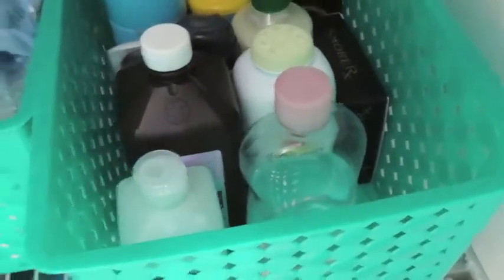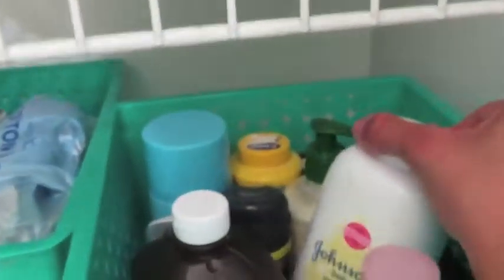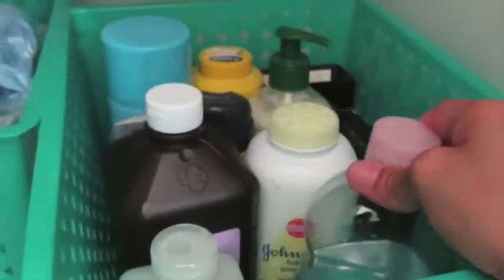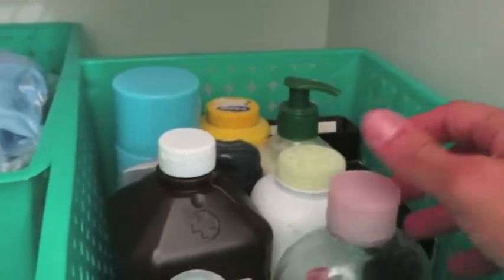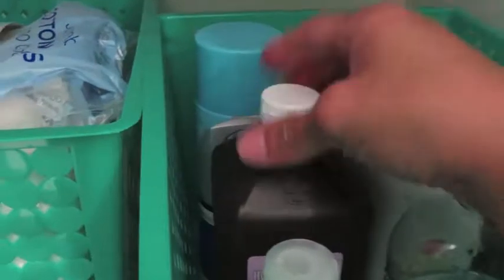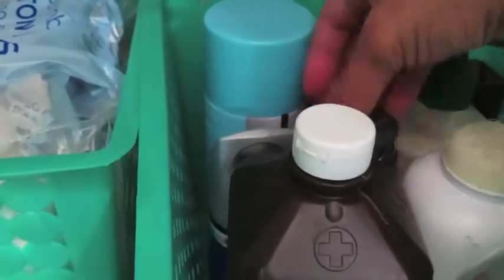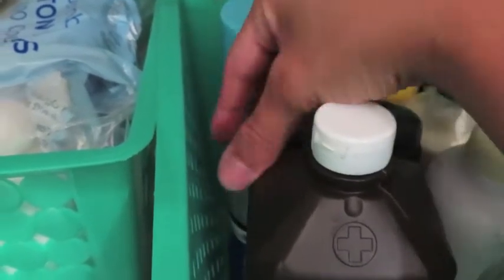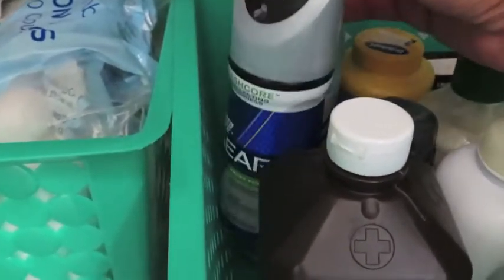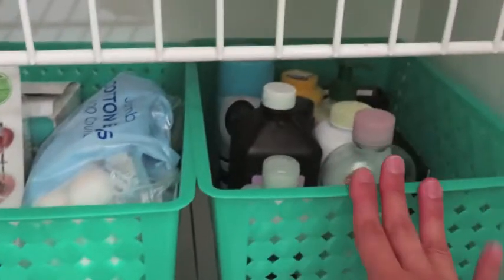And then these products are products that usually we don't use a lot. I keep baby powder for when we go to the beach. Baby oil we always keep there. And then hydrogen peroxide, rubbing alcohol, and things like foot powder, things like that we would not normally use, but I didn't want to throw these out because they're good products that I'm sure if we need them, they're there, we have them.